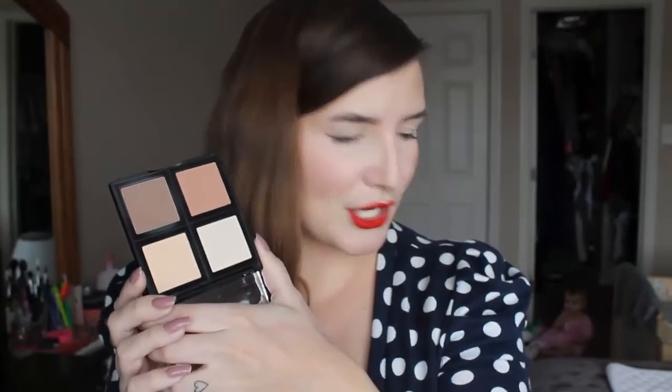I think it's amazing. Number 2 on my list is the e.l.f. Contour Palette. This one is pretty great and it's $12. So it has the 4 shades in it. This is the shade that I used to contour, and I used it to contour my nose and my chin and then up here a little bit.